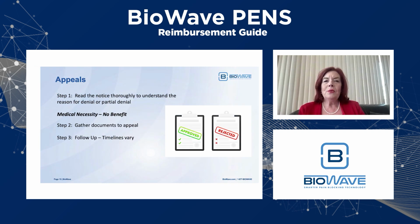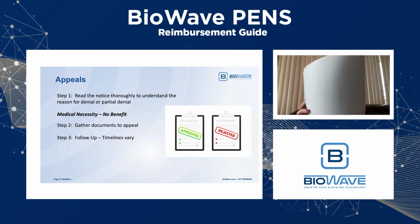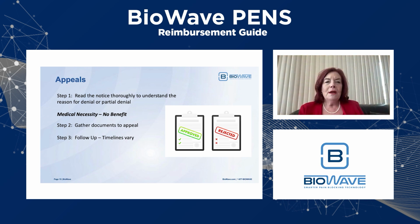Appeals. What do you do when you have appeals? And I will tell you, I'm working with many clients. We have all sorts of paper. We like to send many pages of documentation when a claim has been denied or partially denied. And the first thing you need to do is to just read through that notice thoroughly, because the reason for that denial will be listed on the first or the second page, and it will most likely be in the situation of the BioWavePENS for medical necessity, that there is no benefit.